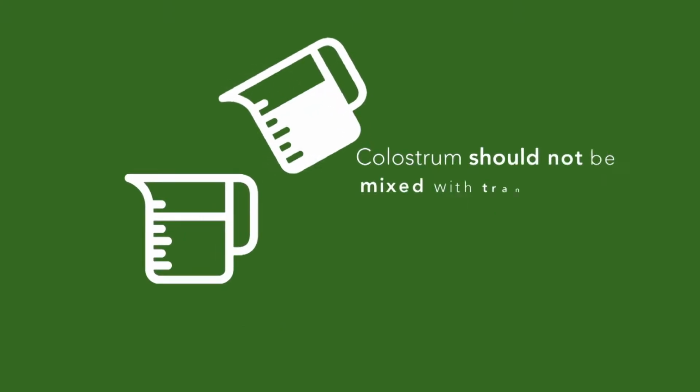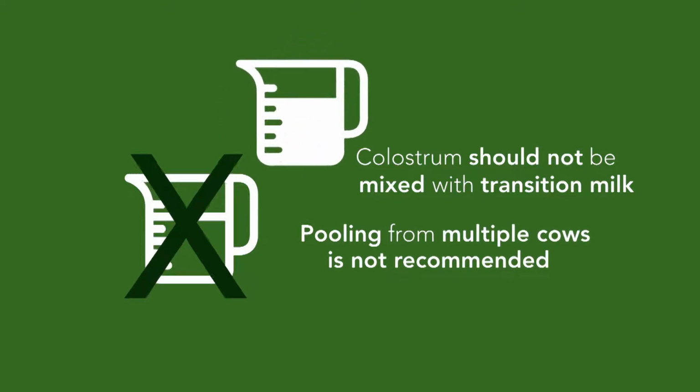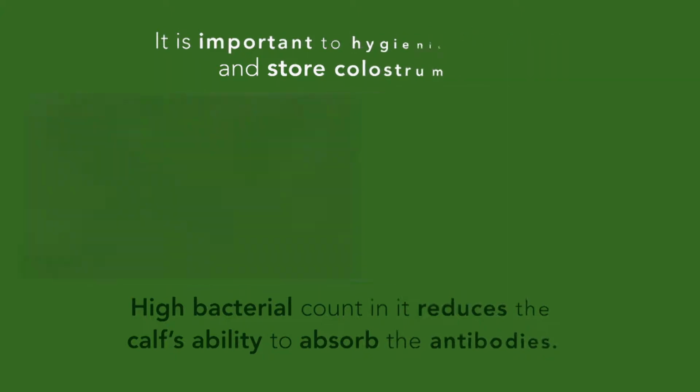Colostrum should not be mixed with transition milk for feeding to newborn calves, and pooling of colostrum from multiple cows is not recommended. It is important to hygienically collect and store colostrum, as a high bacterial count in it reduces the calf's ability to absorb the antibodies.